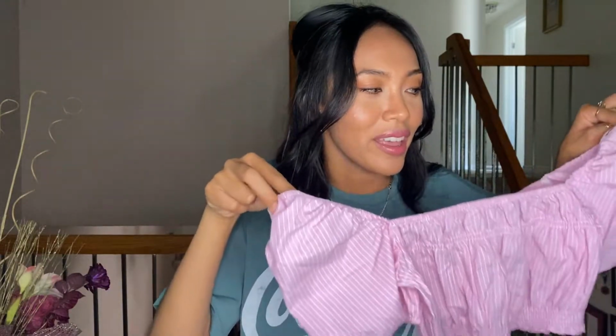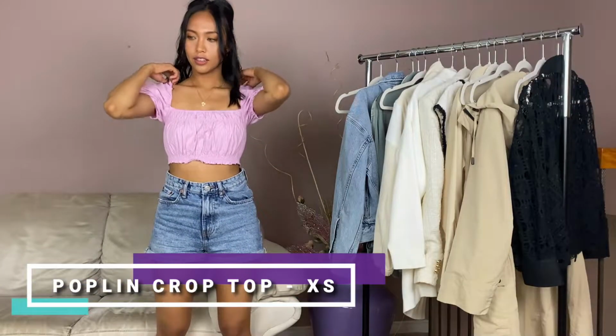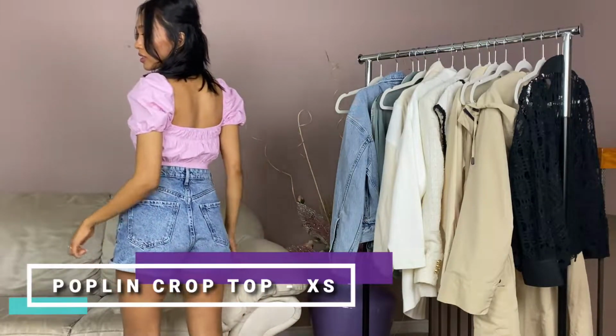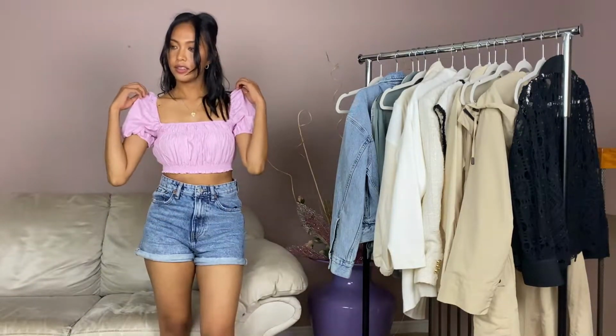I'm just not usually comfortable with this kind of color on me, but I really like it. I have to say, when I put it on, I just felt like summer. I felt like vacation, and I have to say the fit is amazing. Cool thing about it too is the sleeves. You can rock it on your shoulders or off your shoulders, and either way it's cute.